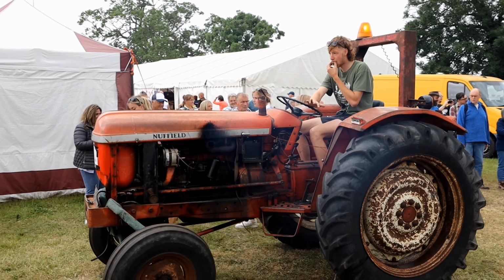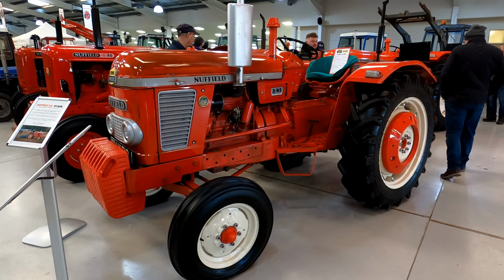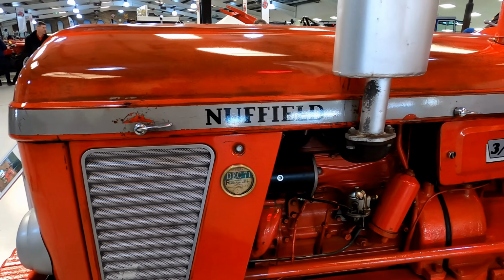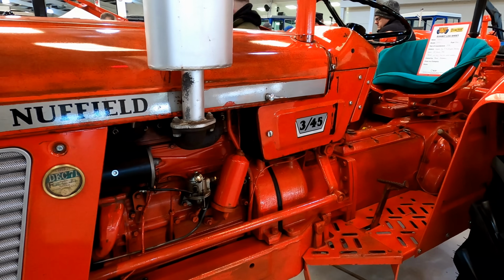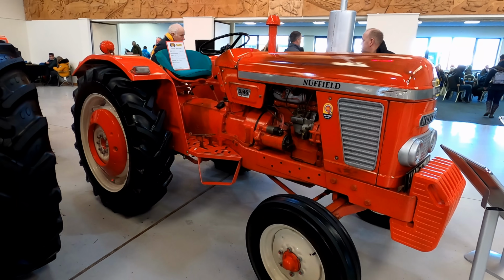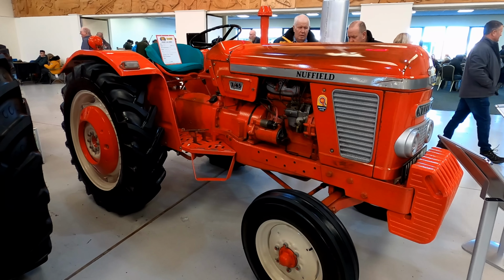Today we find Nuffields in all conditions, including this original condition unrestored, or sympathetic restorations like this one that are done to preserve as much of the originality of the tractor as possible, or tractors that have had a full nut and bolt restoration and are better than they ever came out of the factory.